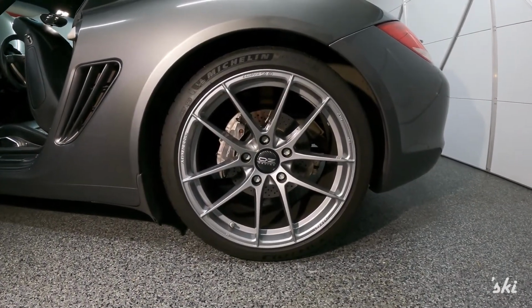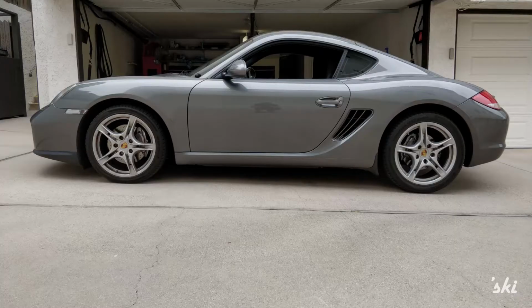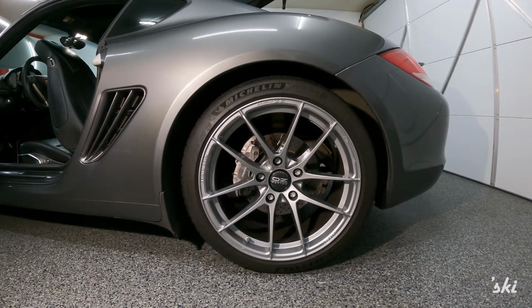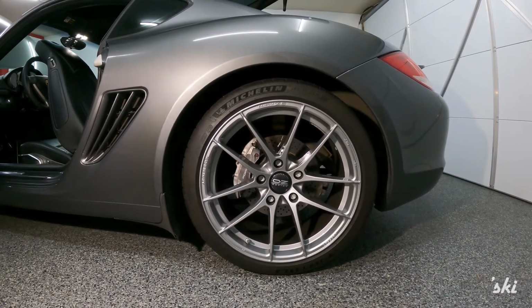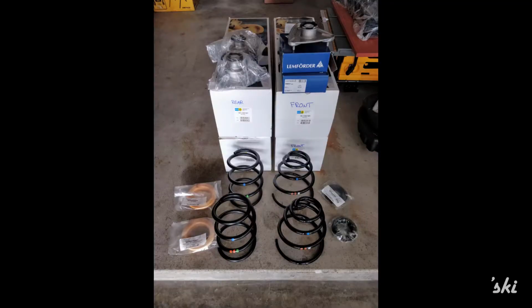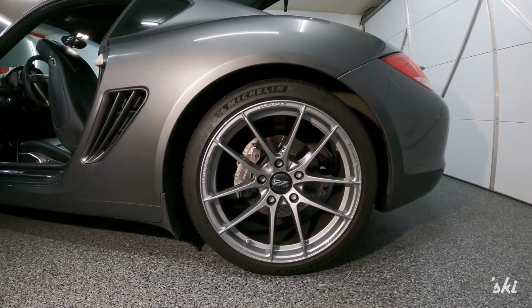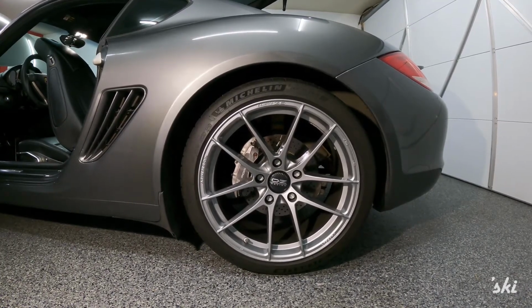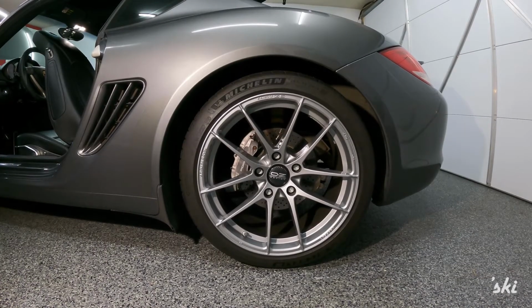All right, and here we are in the back, and let's talk about suspension. So the car just had the standard suspension when I got it, and I replaced it with essentially the Cayman R setup. So I got the Cayman R springs and the Bilstein B6 shocks. They're not exactly the same in terms of damping as the Cayman R shocks, but pretty close according to one of the reps that I talked to. And I had the X73 on my 981 Cayman S, and it feels just like it.